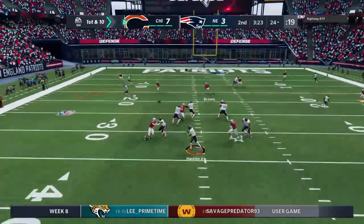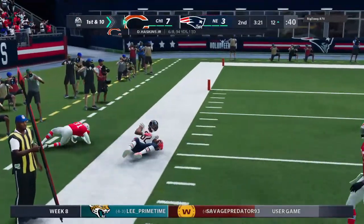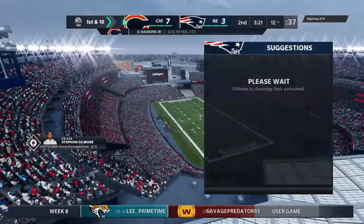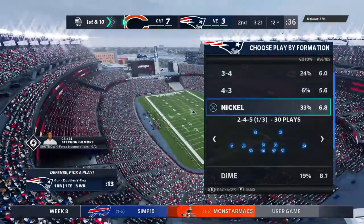Now Haskins on first down. Firing quickly here, and that's complete. And he's out of bounds. Almost gets to the 10. Another nice gain, 13 yards that time, and another first down.